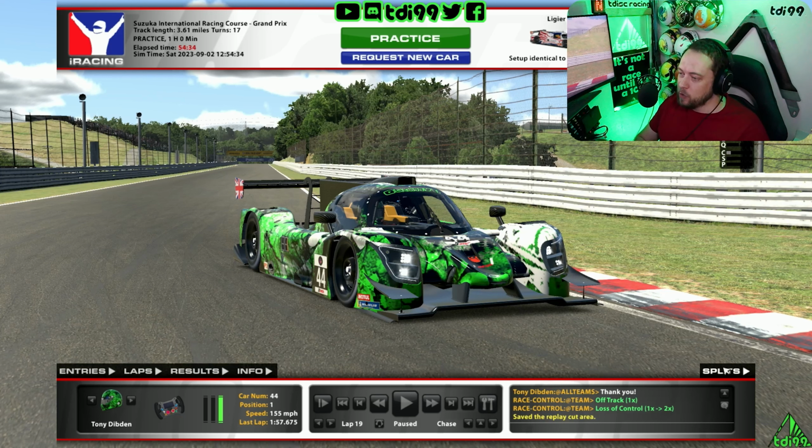The GT4s will be limited on grip through there, so us coming through there with a bit of downforce is going to be interesting. So take it cautiously and try and overtake them on the straight as best you can. Remember, to finish first you have to finish, so bear that in mind around here. But yeah, otherwise I quite like it.